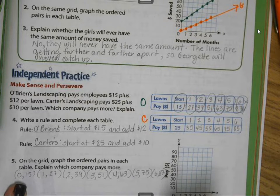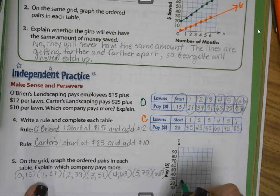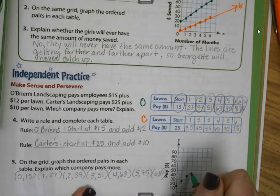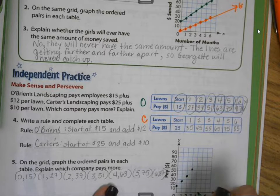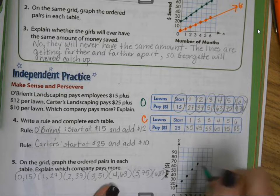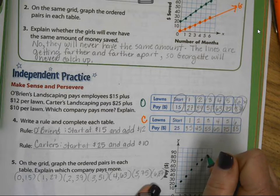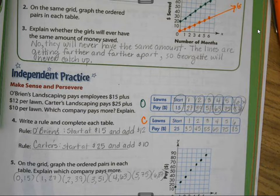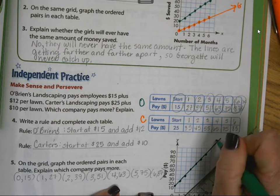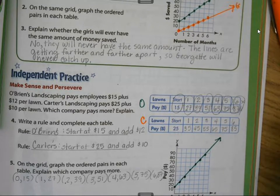So 0, 15 is going to put us about right here. 1, 27, about right there. 2, 39. 3 up to 51. 4 up to 63. 5, 75. 6, 87. All right, I tried my best. Let's see, pretty straight. So we have a pretty straight line here showing your pattern. All right, now let's work with Carter's.